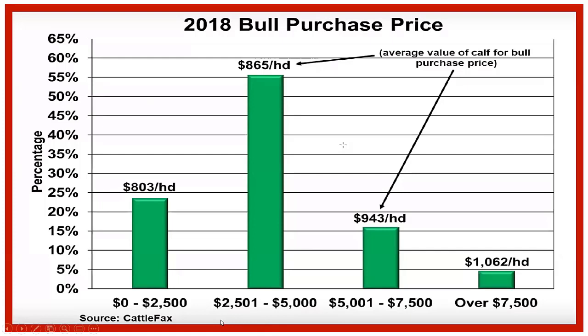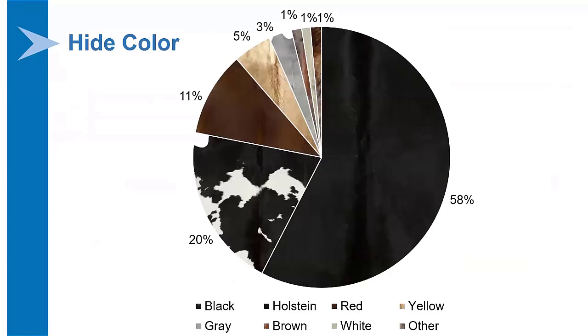And there's even more of a case to be made when cull bull prices are what they are. You can sell your old bull that weighs a ton for somewhere from $1,500 to $2,000 on a given week. And that makes that new bull purchase look relatively cheap. We can see here that about 55% of the bulls in this survey cost somewhere from $2,500 to $5,000.